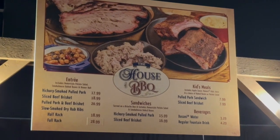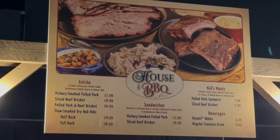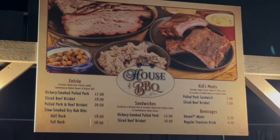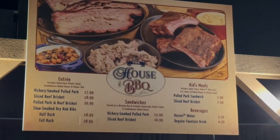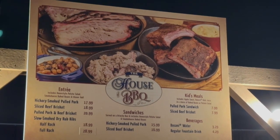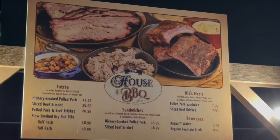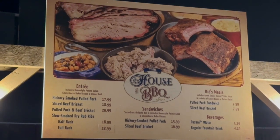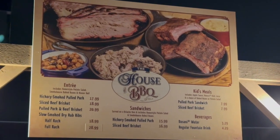So these are the options for the House of Barbecue. We've got hickory smoked pulled pork for $17.99, sliced beef brisket for $18.99, pulled pork and beef brisket for $20.99, and then you've got dry rub ribs, half rack and full rack, $18.99 and $28.99 respectively.